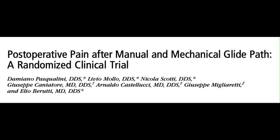Today's article is titled Postoperative Pain After Manual and Mechanical Glide Path. It's a randomized clinical trial conducted by the Italian group Pasqualini and others, and it was published in the Journal of Endodontics in the year 2012.